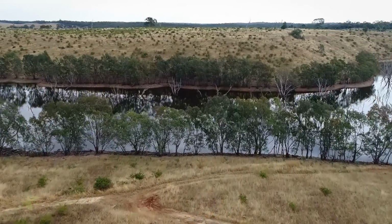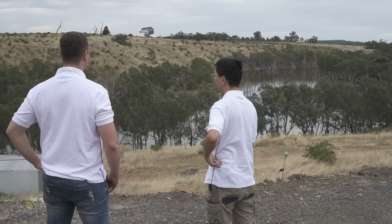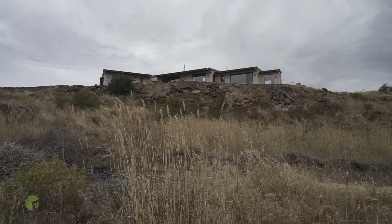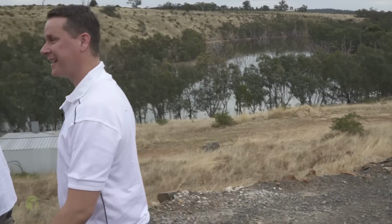Wow, Joseph. It's an incredible view, isn't it? Yeah, who wouldn't want to live here? Absolutely. And it's a magical view with a magical house. Yes. It is. Let's go. All right, let's check it out.